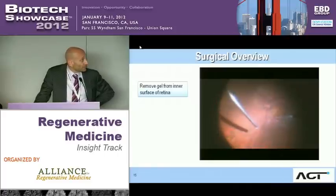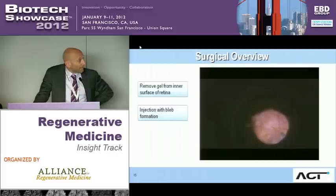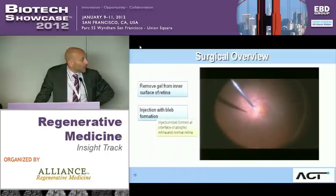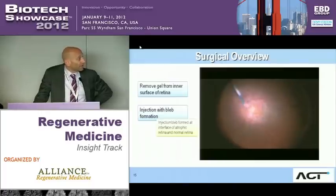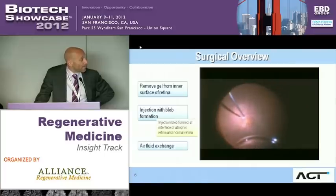It's a very short surgery, actually. And you'll see the bleb come up now in just a second. Okay, that's the injection of the RPE cells into the bleb. And then we're going to switch the angle a little bit here. And there's an air fluid exchange. This is done at the intersection of a relatively healthier part of the retina outside the fovea and the atrophic part. Here's the air fluid exchange.